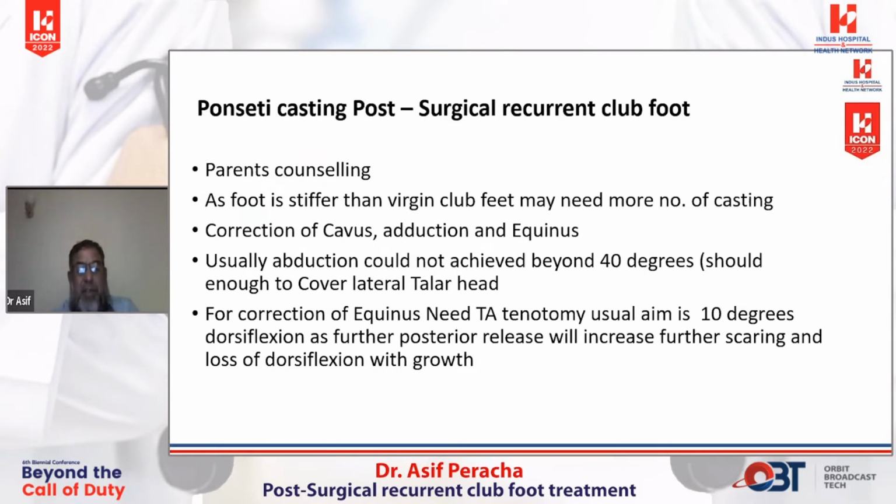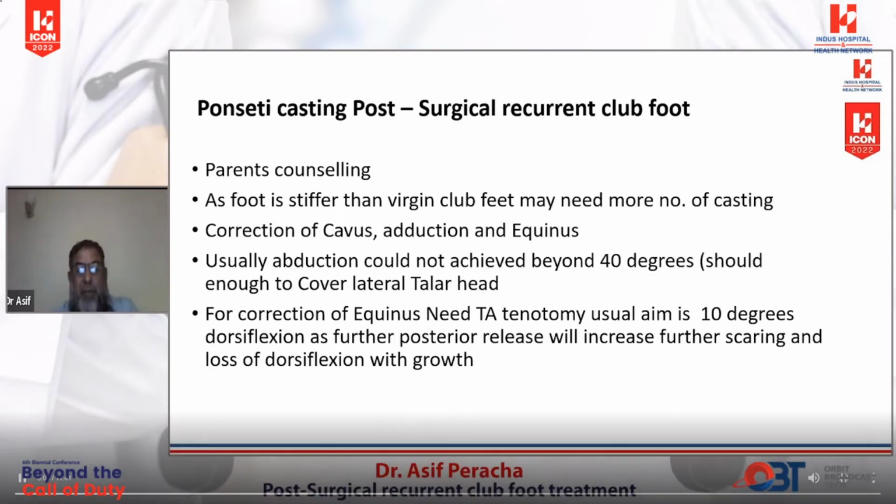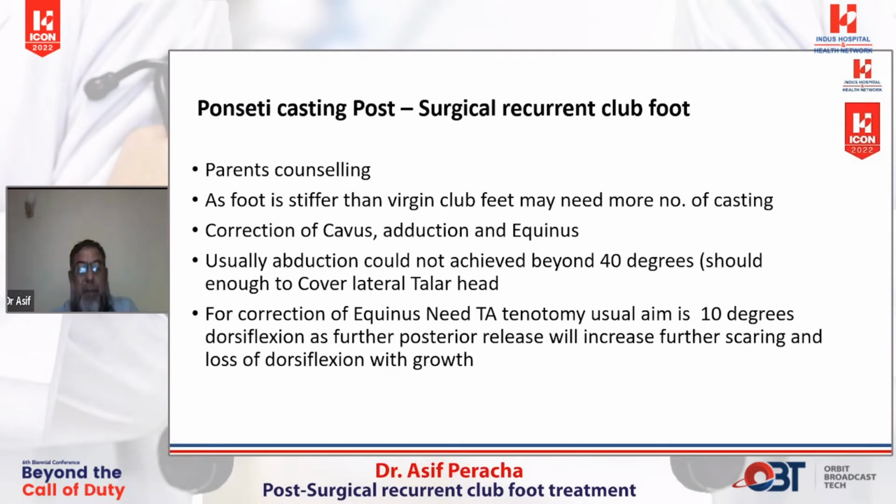First, with the cast, we correct the cavus and adduction, and then at the end we go for correction of the equinus. In these cases, abduction usually cannot be achieved beyond 40 degrees because these are stiff feet. Ideally, we should get up to 70 degrees, but here we can achieve 30 to 40 degrees with the talar head covered laterally. Then we have achieved the abduction, and after that we go for correction of the equinus by Achilles tenotomy.